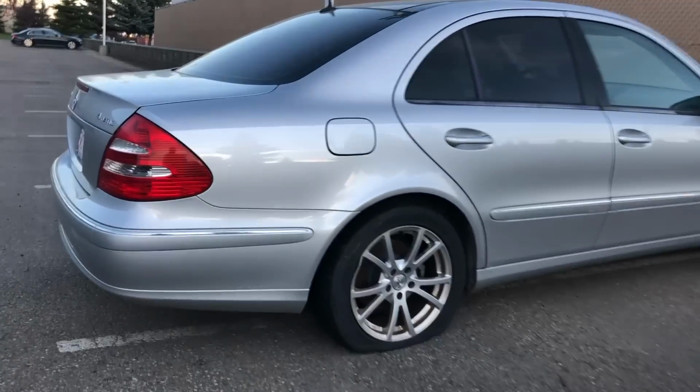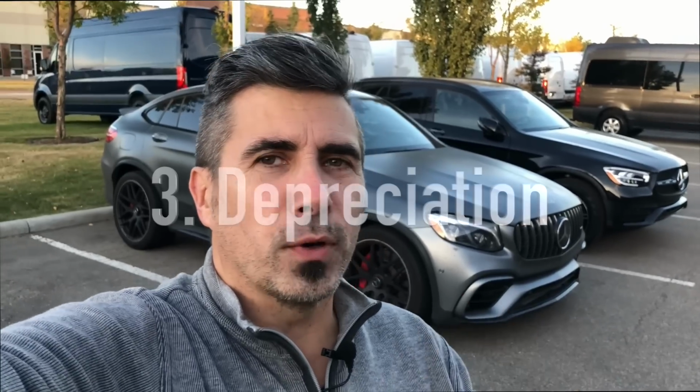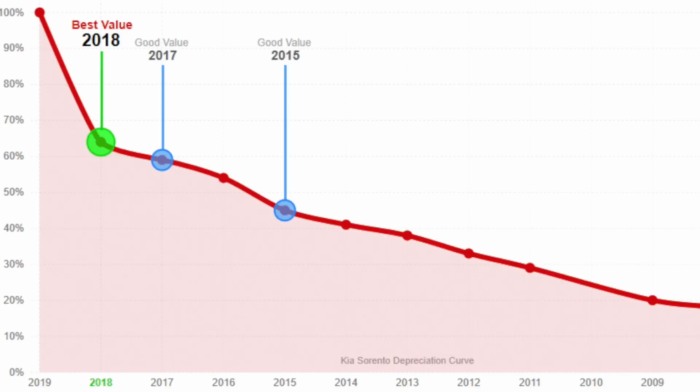Now consider the third major element. Again, it's called depreciation. Depreciation is a double-edged sword. If you bought your car new, 5 years later, that car may be only worth about 40%. If you're talking about a C-Class, if you're talking about a CLS, after 5 years, it's only worth about 25 to 30% of its original value. Huge hit. Lots of cash to be lost and spent on buying brand new.